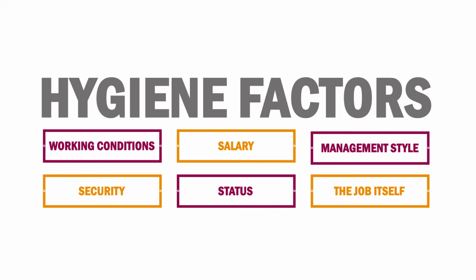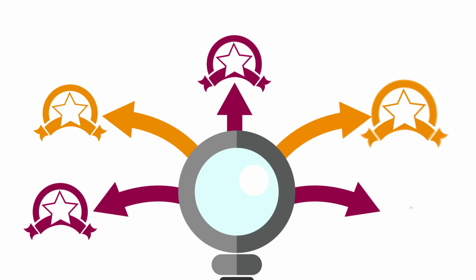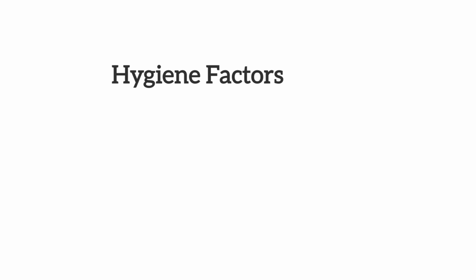Herzberg also found that certain things motivate an employee to higher performance. These include achievement, recognition, responsibility, advancement opportunities, and growth within the job. He referred to these as motivating factors. So he found that hygiene factors make a dissatisfied employee satisfied, but not motivated.